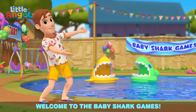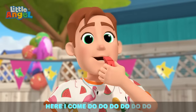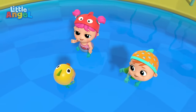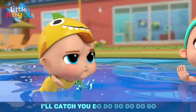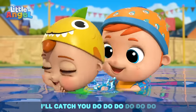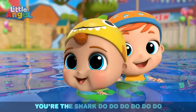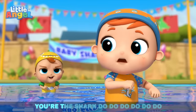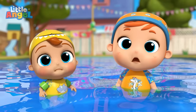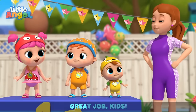To the Baby Shark Games. Shark attack, doop doop doop doop. Here I come, doop doop doop doop. Shark attack, doop doop doop doop. Here I come. I'll catch you, doop doop doop doop. No, you won't, doop doop doop doop. You're the shark, doop doop doop doop. Your turn, doop doop doop doop. I'll meet you. Awesome! Great job, kids!